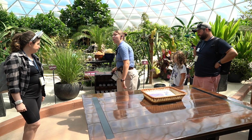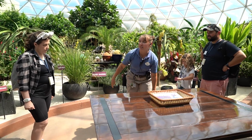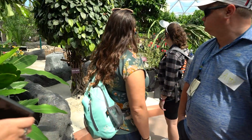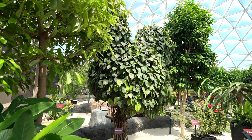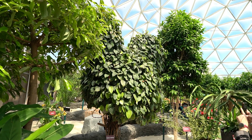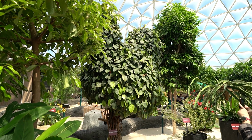I do have one more cool plant I would like to show you before our time ends today. It's actually right over here. This is a black pepper. It is the shape of Mickey Mouse, very exciting. And it is the oldest plant in our entire greenhouse. He's not quite 40 like EPCOT, but he is turning 21 this year. And there's no better place to celebrate your 21st birthday than EPCOT.